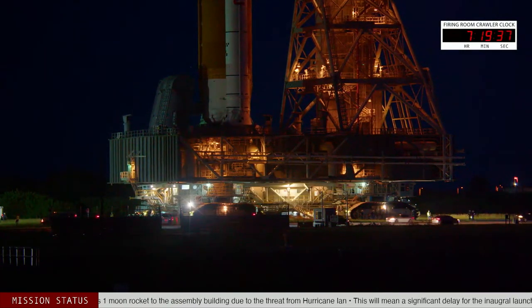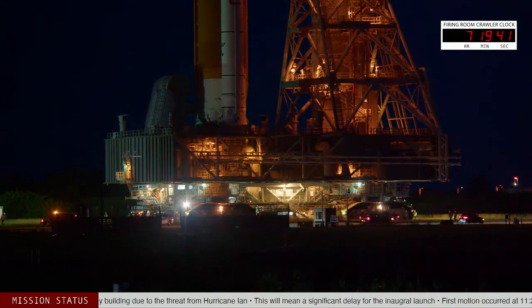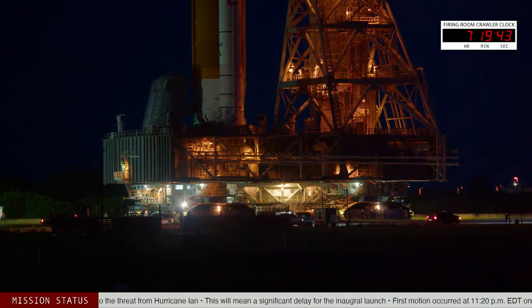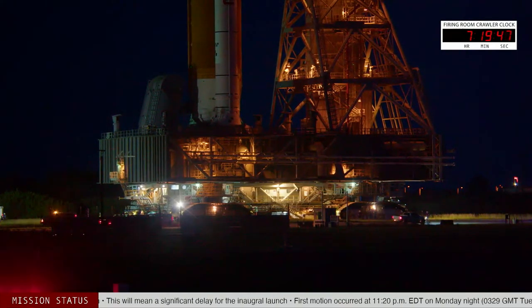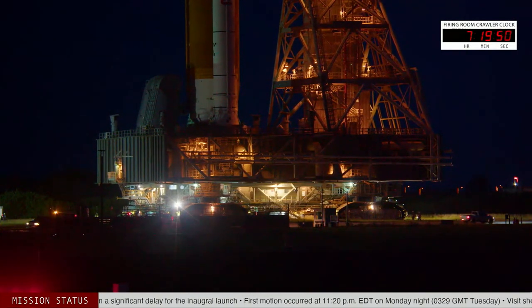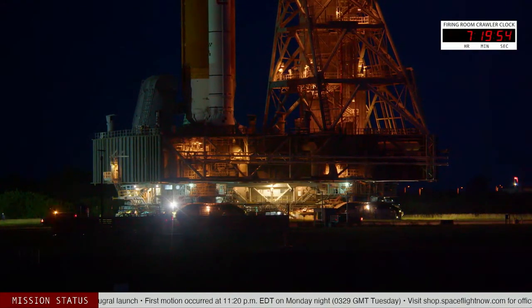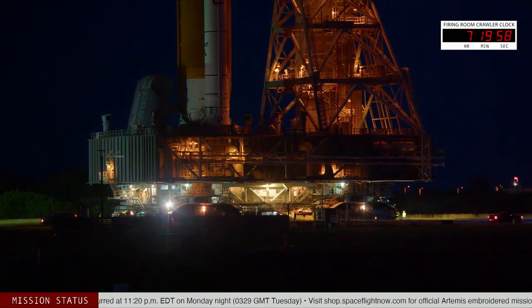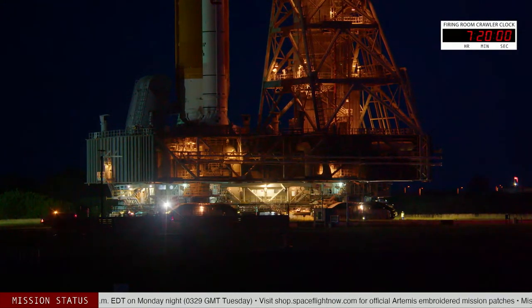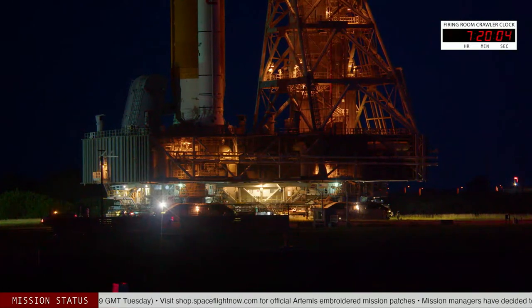If you've been following our live stream, a lot of this rollback has been occurring in darkness. There haven't been any spotlights or any significant lighting on the vehicle other than the light fixtures that are on the mobile launch platform itself throughout this rollback operation. But we expect to get better views now. We are getting better views now that it's neared our camera site, and we expect even better views over the coming couple of hours as the sun rises here in Florida.